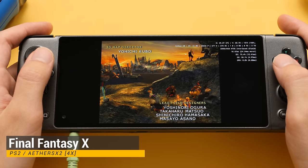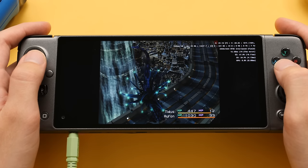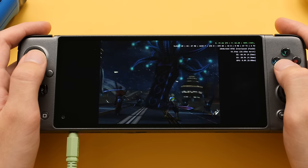We have two systems left, and both of them are systems that take full advantage of our newfound performance. When it comes to PS2, you are going to get decent performance in most games, especially when you up the resolution, but it doesn't mean you won't experience some slowdowns in demanding parts of the game.